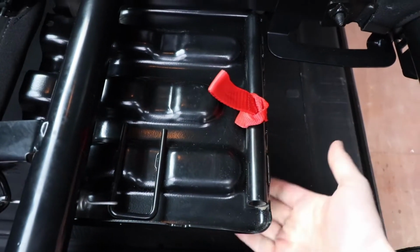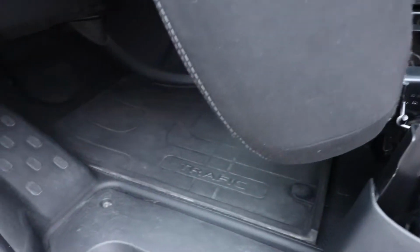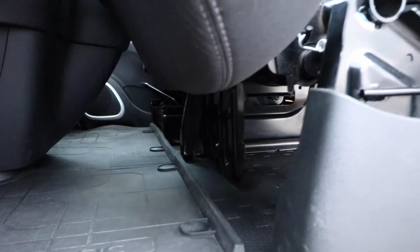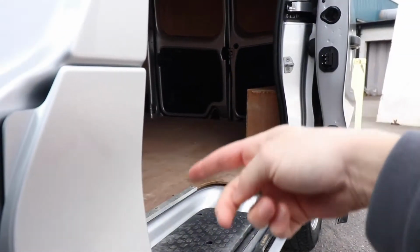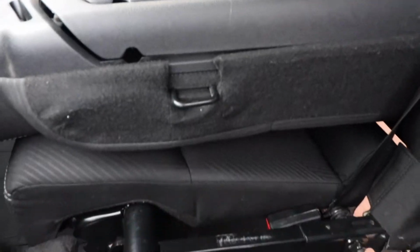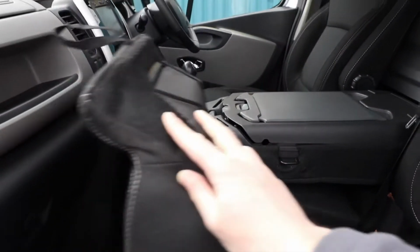Under the seat, you've got this little red tab there. If you pull on that, that lifts up this hatch there, and what that allows you to do is then to load all the way from the back of the van, so all the way through there, through the opening, under the seat, and all the way into the passenger footwell. So it gives you a really good load length there, as I say, from back to front.